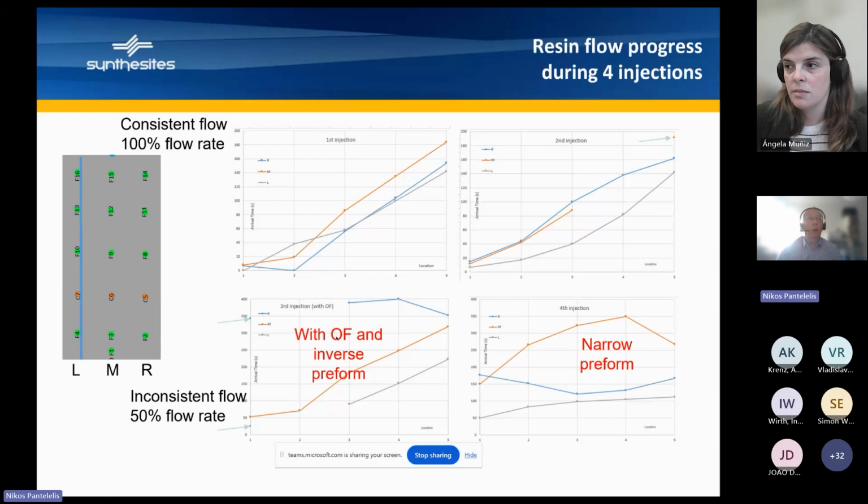We ran about 11 injections in total throughout the Morpho project, just to have an idea of the different flow patterns, because in the beginning we also used optical fibers, which created some issues with the flow. So you can see how the flow was affected in one of the cases. Also, we used a narrow preform, so there was much higher race tracking, and all these issues were picked up by the sensors.